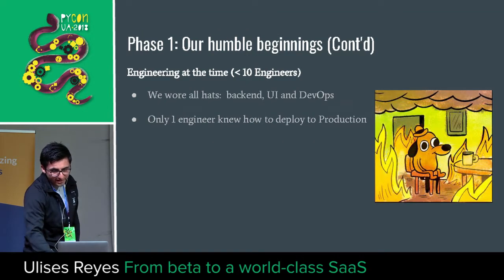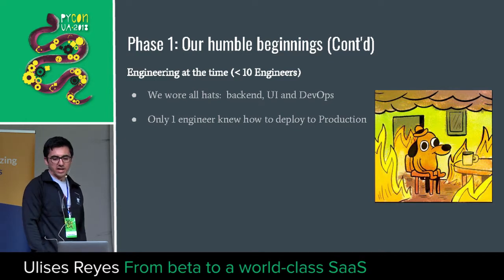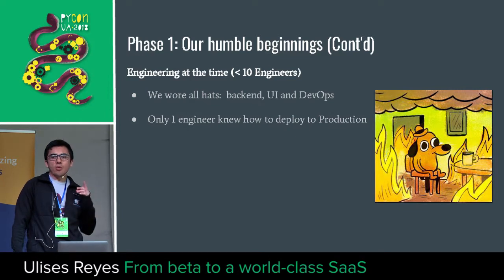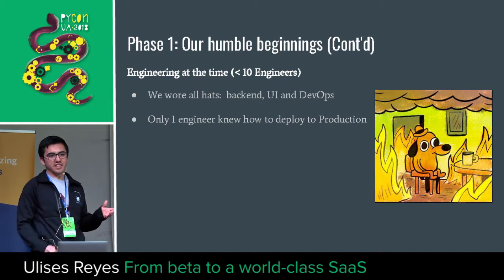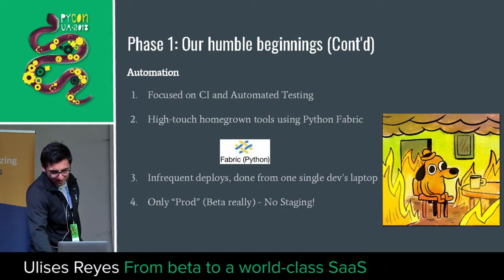In terms of our engineering team, there were very few of us. We wore all kinds of hats. We did backend, UI and some DevOps, whatever that means. Now, something interesting is that only one individual out of the entire team knew how to deploy to production. The rest of us couldn't care less. So yeah, that's fine. No big deal.